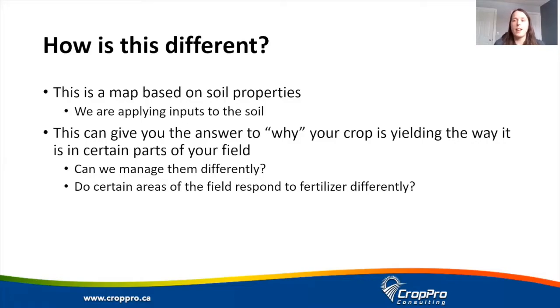So what I mean by that is you might have a medium yielding hilltop, and you might also have a medium yielding depression. So the satellite image is grouping those 2 areas together. They're both medium yielding, but the soil properties are nothing alike. The crop in those areas are going to respond to fertilizer differently. So that's why we need to use SWOT maps to make a zone map, because we're applying inputs to the soil. It matches the field so that we can manage each area appropriately.